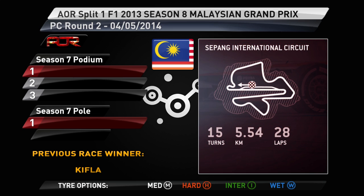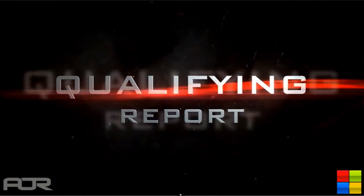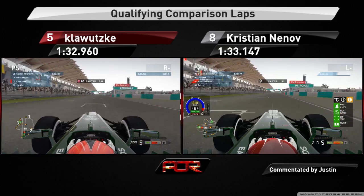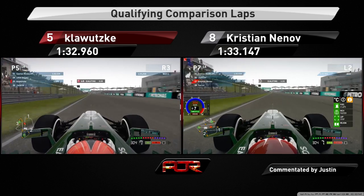And now back to Justin for the side-by-side qualifying comparison featuring the two Caterhams of Klawutski and Kristian Nenov. Thank you very much, Mikko. So in the qualifying side-by-side comparison, we've got the two Caterhams of Klawutski and Kristian Nenov, both of them opting for the option tires, as most of the drivers did for this race.